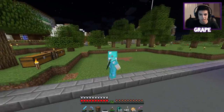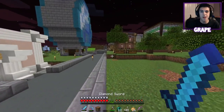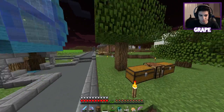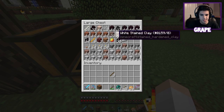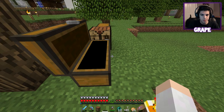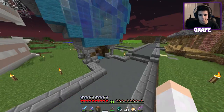I'm building the shop right here, by the way. I also have plans for something else with the shop, which is going to be awesome. I will not be able to do it in today's episode, but it will be done. Here's all my block chests here. I'm not going to use all these blocks, it's just what I had on me. All the nether brick I'm going to use, I want to theme it just like a nether fortress. I thought that'd be really cool, so I'm going to go ahead and do that.